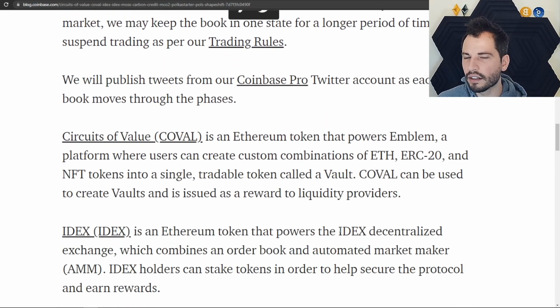Scrolling down once again, let's see a little bit about these coins, and then we're going to head over where you guys can buy them before they hit Coinbase. So Circuits of Value, I remember we talked about this in one video a while ago. It's a very interesting token. It is on a smaller market cap size.